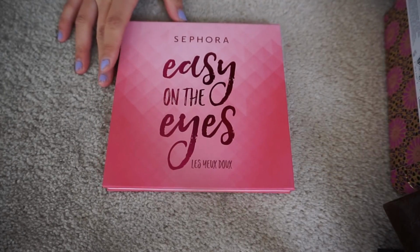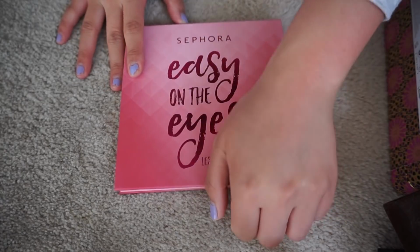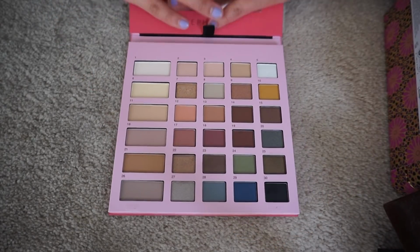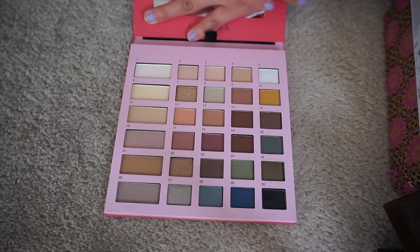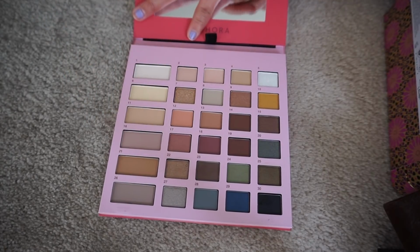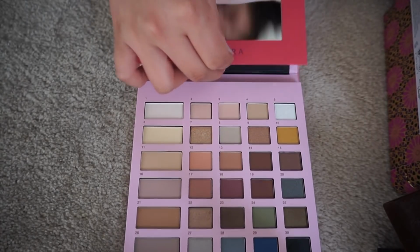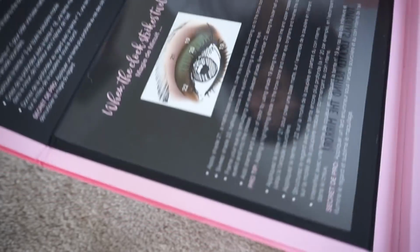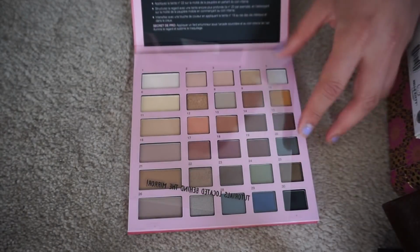This is the Sephora Easy on the Eyes eyeshadow palette. It came out around holiday again of 2017, and it comes with these colors. This was definitely an impulse buy, but I do like it. It's very buttery. The pigmentation's not that great, and some of the shadows are a bit light for my taste, but I bought it anyway because there's a mirror there, and you lift it up, and there's actually little tutorials that you can follow to do your eye looks, which is quite nice if you're a beginner and you don't know what you're doing.